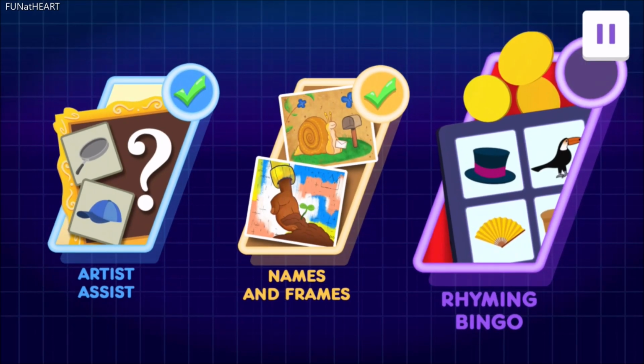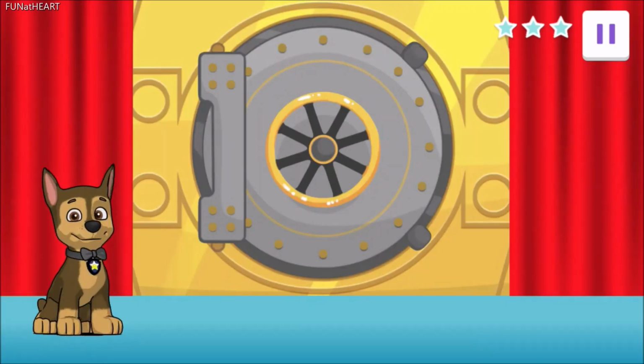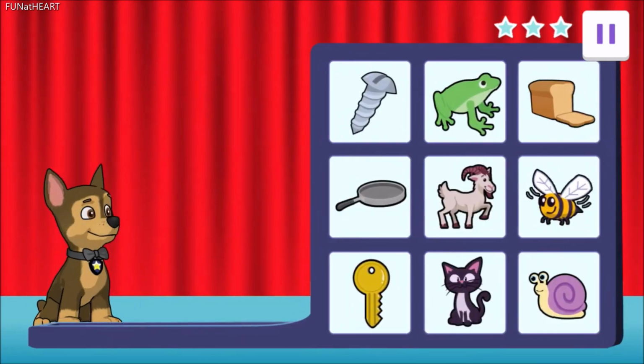Rhyming bingo. There's a special painting locked in the museum's vault that is perfect for the party. Wow. But the vault will only unlock if we can win a game of rhyming bingo. Here's your bingo board. Take a good look. There are lots of rhyming words to find.